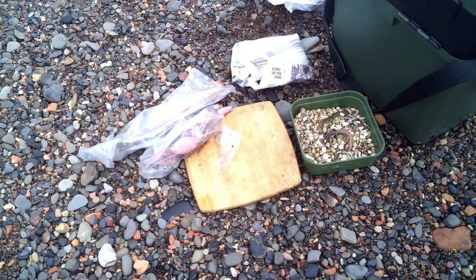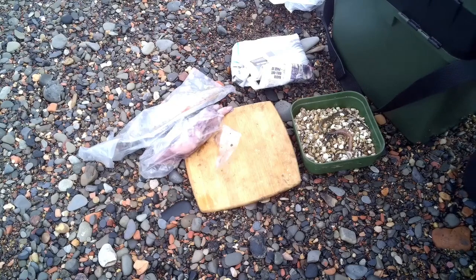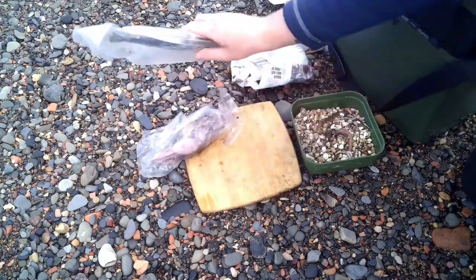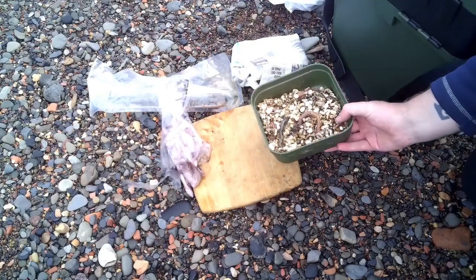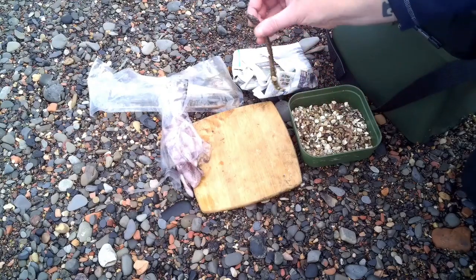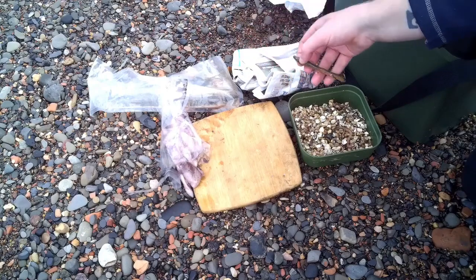So our baits today, I don't know if you can see us all here. We've got our usual, a bluey, squid, and we'll have fresh worm. We've got ragworm. Sure anybody, fishermen know what they are. They're the green and orange ones, and they bite.